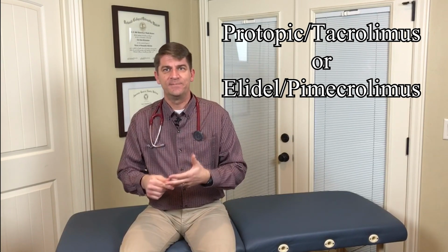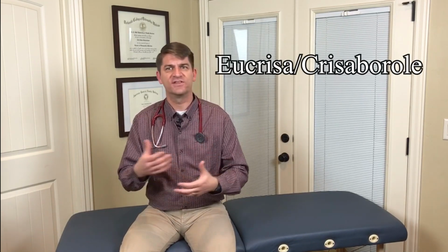Now there are some non-steroid creams containing drugs, they're called calcineurin inhibitors. Okay, big word I know, but these medications have trade names such as Protopic or Elidel. What they do is they help decrease your body's overactive immune response that is happening in eczema. There's also a new one called Eucrisa, okay, that's used kind of for the same.